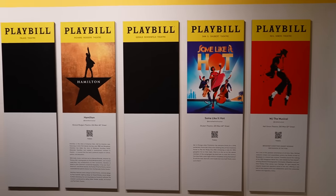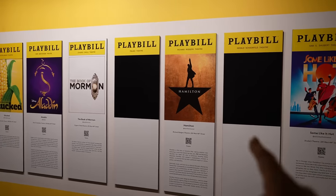These playbills have every show running on Broadway right now. We've seen that one.